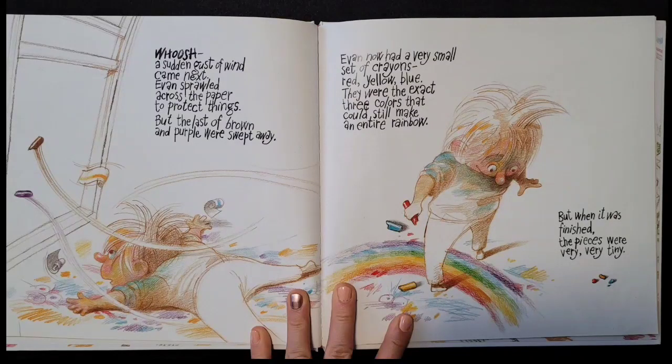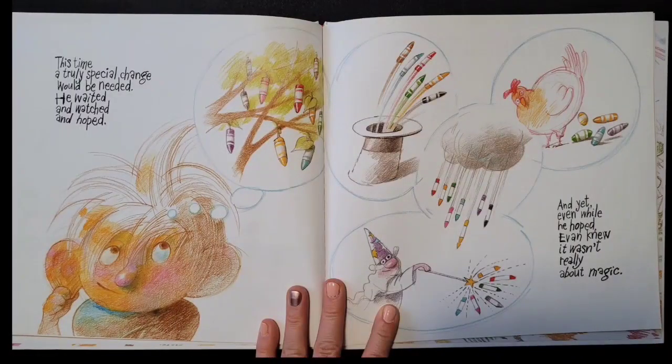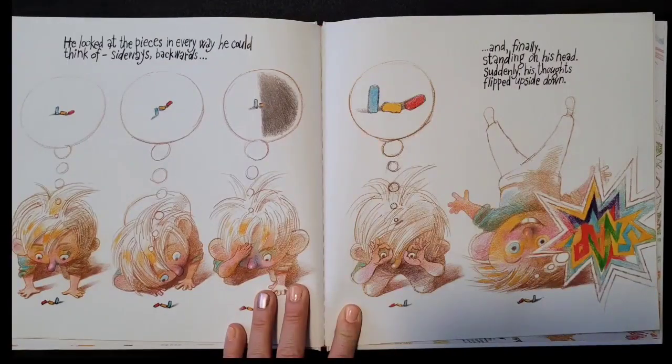But when it was finished, the pieces were very, very tiny. This time, a truly special change would be needed. He waited, watched, and hoped. And yet, even while he hoped, Evan knew it wasn't really about magic. He looked at the pieces in every way he could think of.